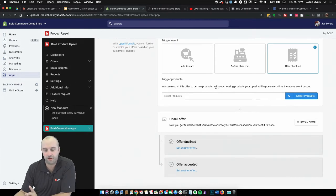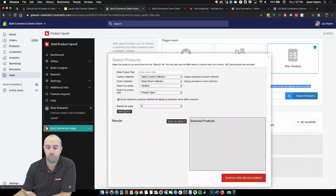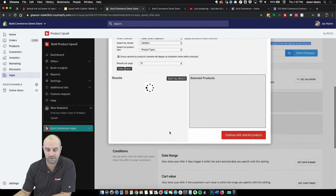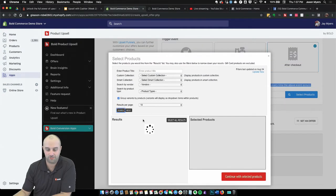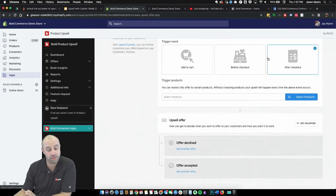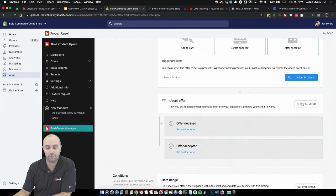Okay, so the thing I wanted to point out in this little sentence here was that if you don't choose a product, the offer will show all the time, no matter what. But if I wanted this offer to only show when a specific product showed, let's add this one here. Now this offer will only show if this item is being checked out with. So I'm going to leave that blank just so it shows with anything. And now I'm going to create my offer.